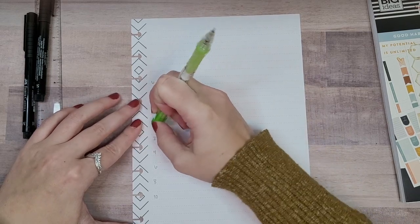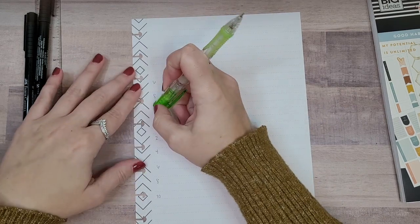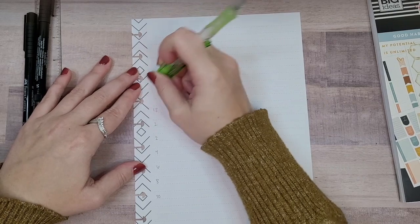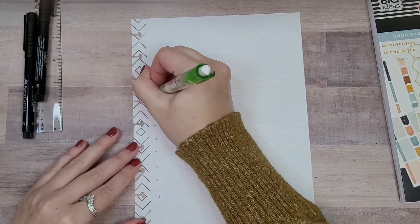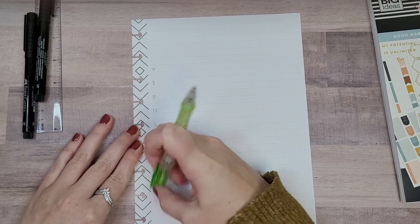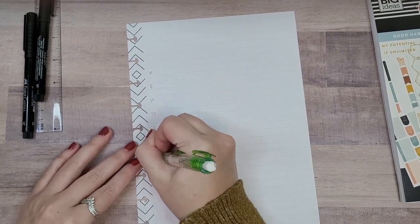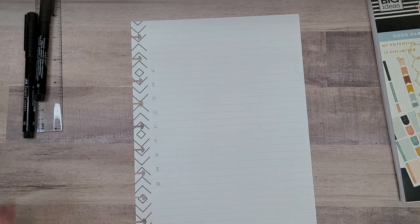So if I make this 2, and then 12, just because I want it to look a little more evenly spaced. Totally unnecessary, but it will make more sense in my brain, I think, if it's a little more centered. Okay, I like that better.